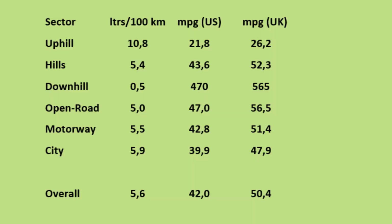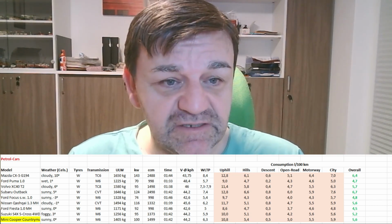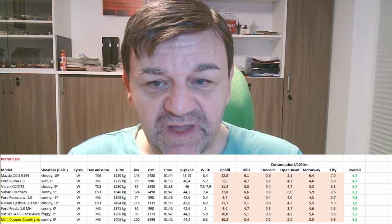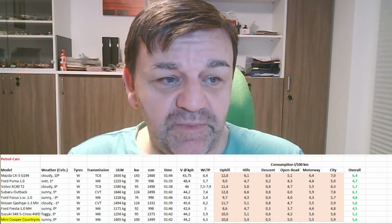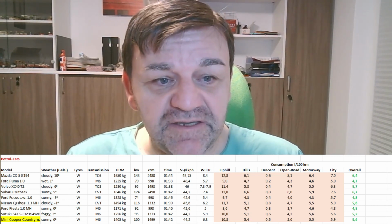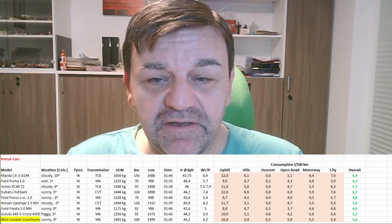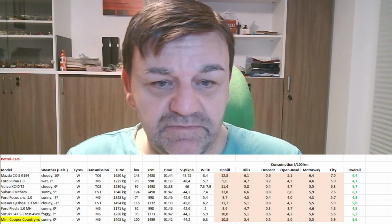Here we have the sectoral and overall consumption. You see the details for every section, and the overall consumption of 5.6 liters per 100 kilometers. And if you look at this table here, where we have all the petrol cars we have tested so far, you see the details of the car and the details of the trip, and here we have a comparison with other cars. I think the one you can compare it to is the Nissan Qashqai. If you look at the raw data, it's just below 1.5 tons. The engine power is a little bit higher, and the overall consumption is pretty much the same, and also the intermediate consumptions are roughly plus minus half a liter.